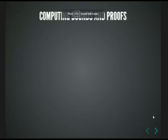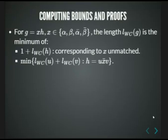Okay. So first, what was this recursive method? Let me just explain it briefly. If a word is of the form X times H, X is just the first letter, H is the rest of the word. Then the length, remember, it's a minimum of all non-crossing matchings. So there are two cases. Either X is matched with something, or it's not matched with something. If it is not matched, then you look at the length of all the matchings which are among H, everything else, and then add one, which is X.